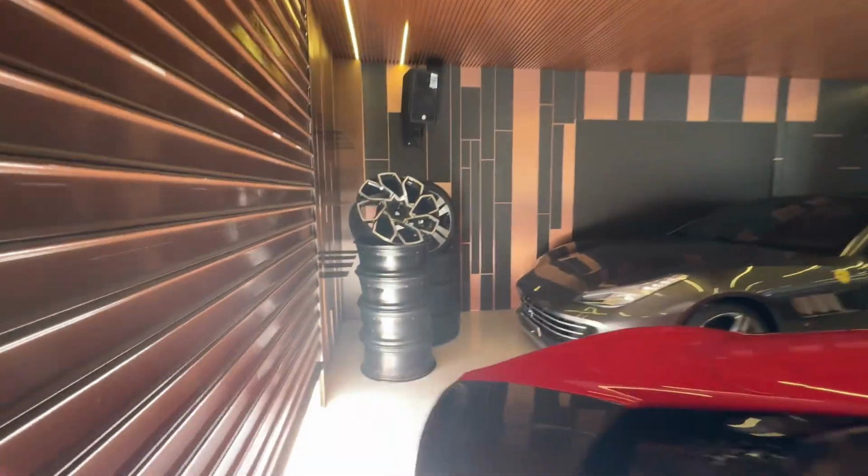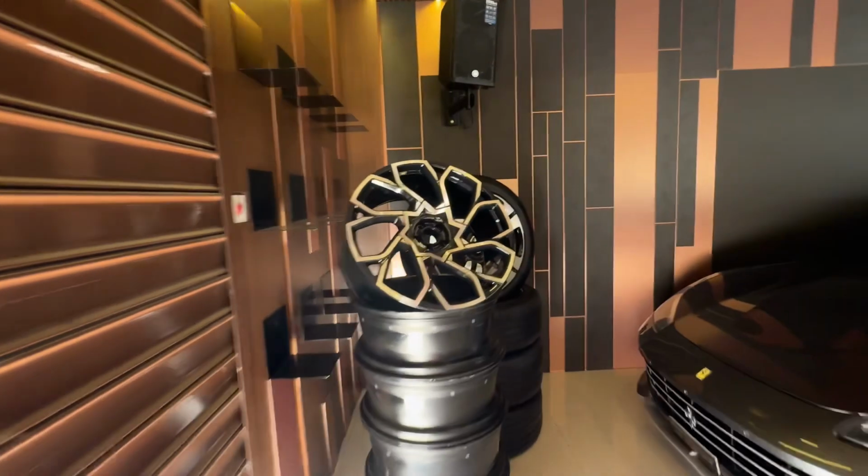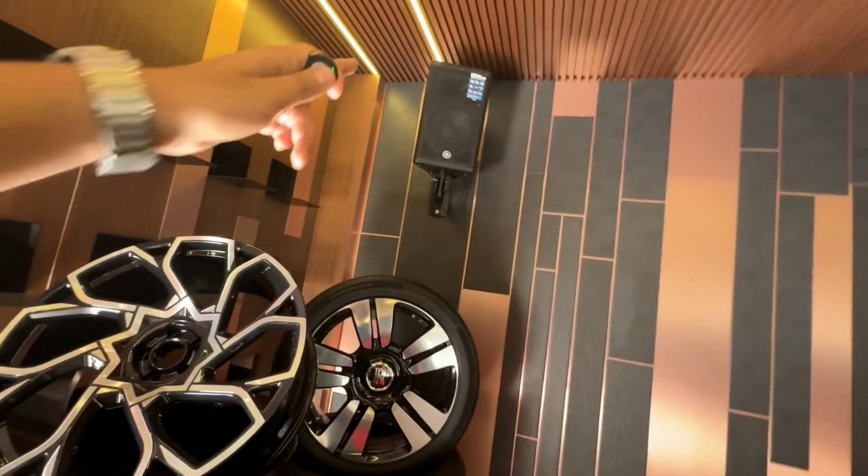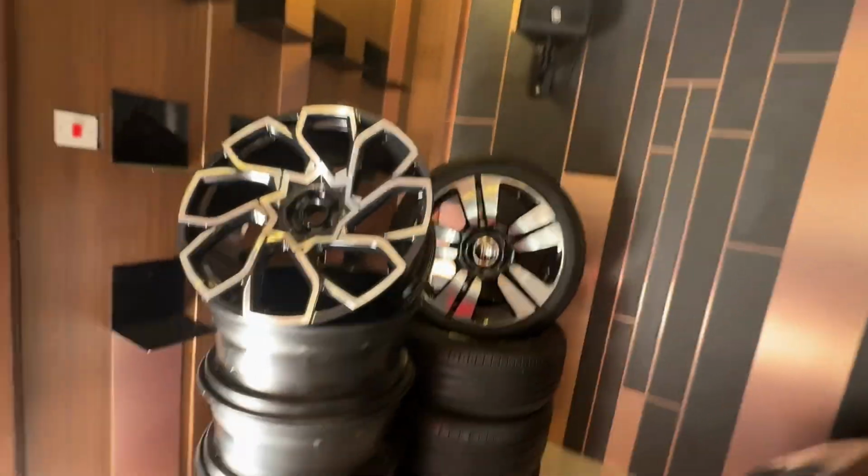Top class hand. Only in Dubai will you get such a facility. Even the speakers are Yamaha speakers.